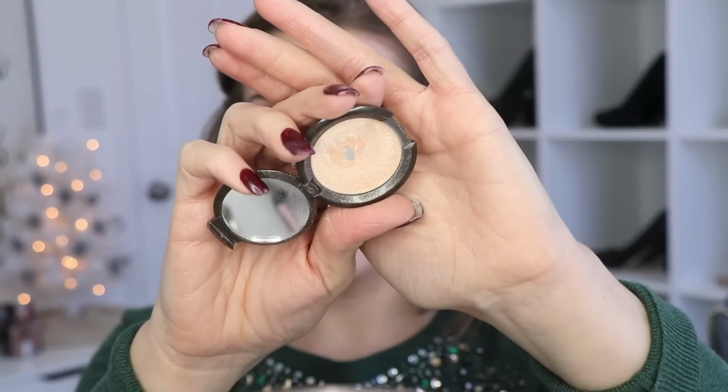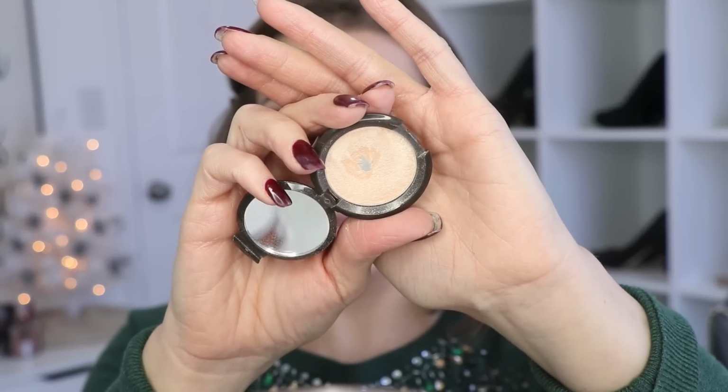And then for my highlight, I'm just going in with this Becca Mini Moonstone. And I'm just gonna lightly brush that here on my cheekbones. And I'm using my Real Techniques contour brush. And I love this highlight with this eyeshadow because since that green does have a little bit of a gold shimmer in it, and this highlight has a really light gold shimmer in it, it just looks really pretty together.